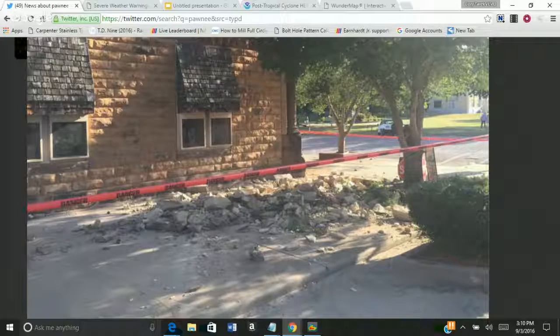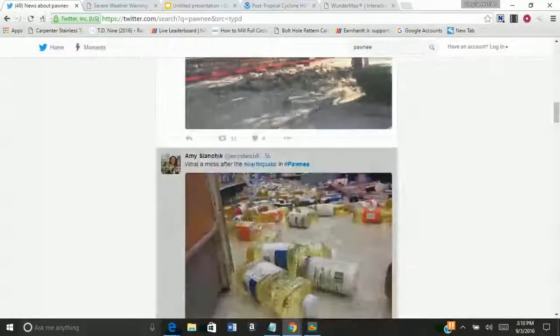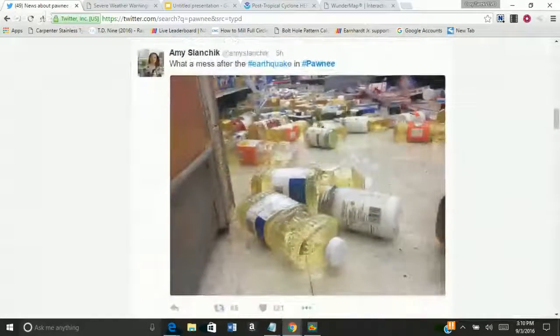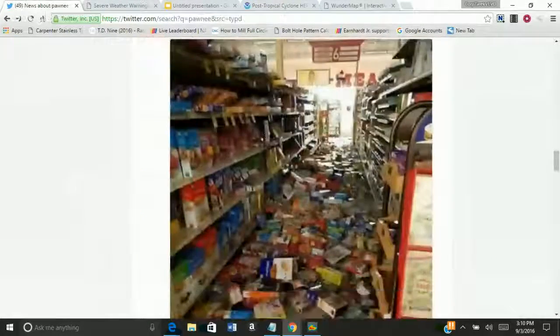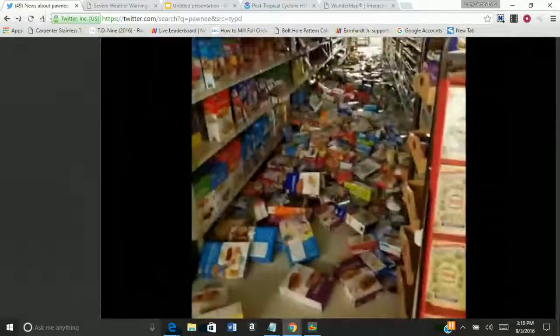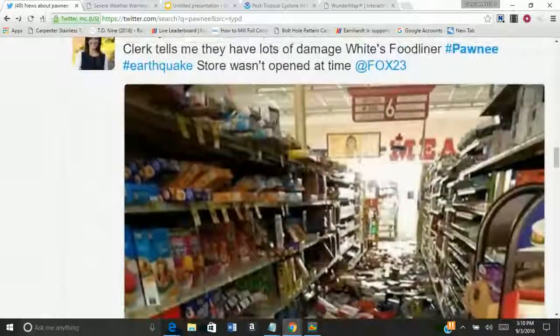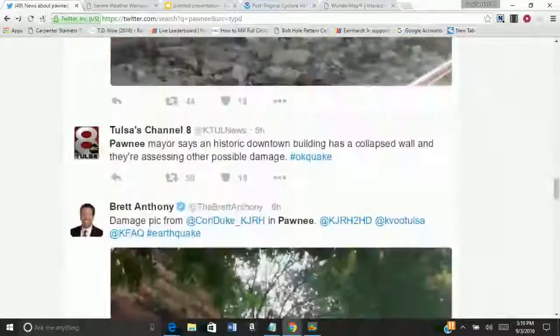And then take a look at that. That's all damage from a historic building down in Pawnee, Oklahoma. And then we have what a mess. Take a look at everything on the floor from that earthquake. That's probably a convenience store. And then same picture, 6th and Harrison Street. And then take a look at this. A lot of stuff falling off the shelves there in a white food liner. Building damage after a 5.6 magnitude earthquake.